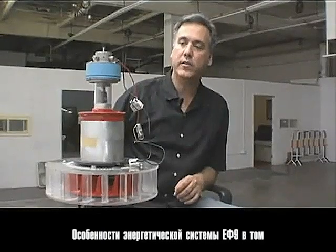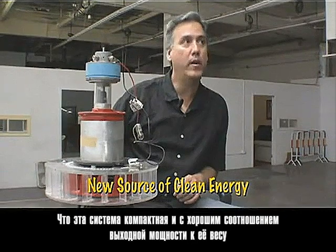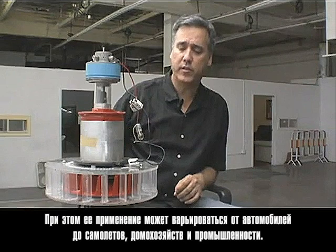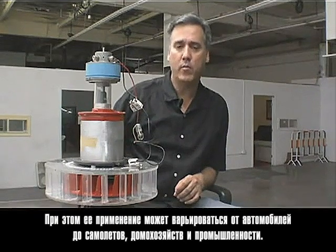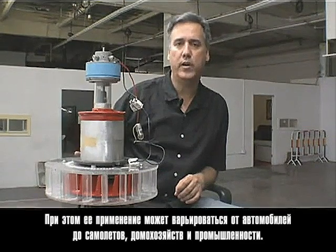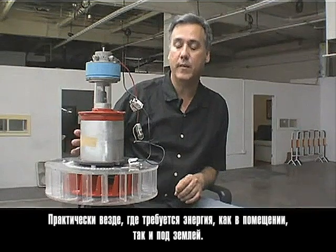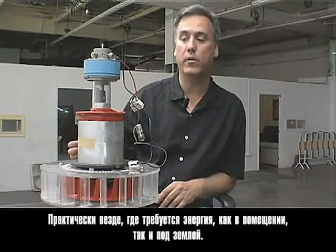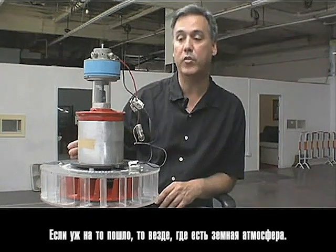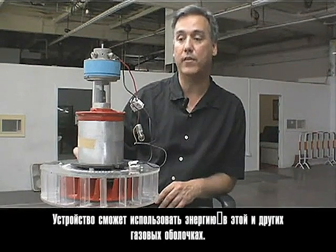One of the exciting features of the EF9 Energy System is its compact power-to-weight ratio. Its applications can range from automobiles, aircraft, homes, industry, basically wherever electric power is needed, and it can operate indoors or underground for that matter, as long as the atmosphere can get to it. The device will be able to harness the energy in that gas envelope.